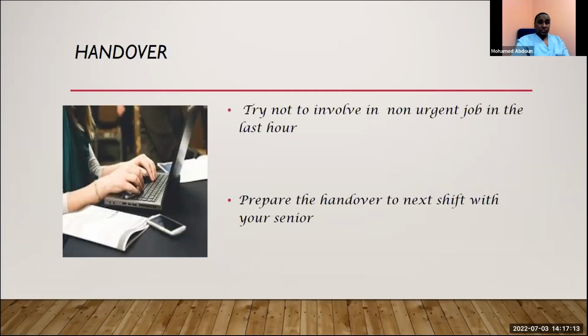Your time is about to finish, which is 5 a.m. or 4 p.m. or 5 p.m. Try not to get involved in non-urgent jobs in the last hour so you can make a proper handover. You can discuss with the seniors before endorsing to the next shift.